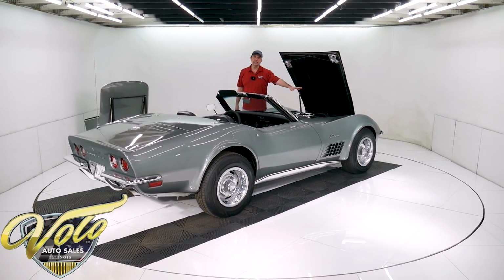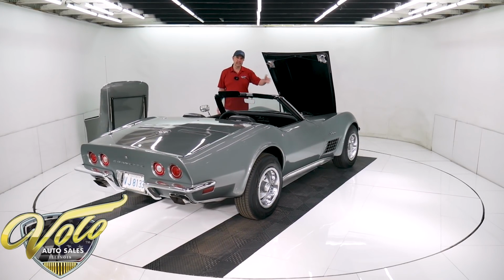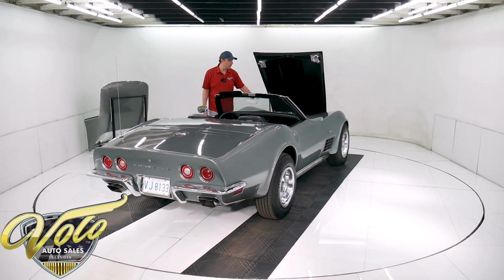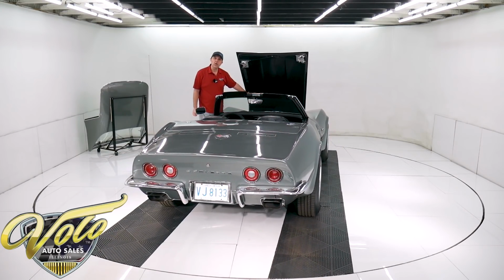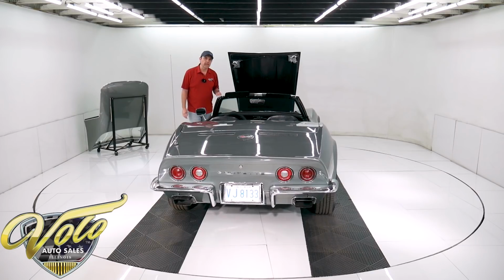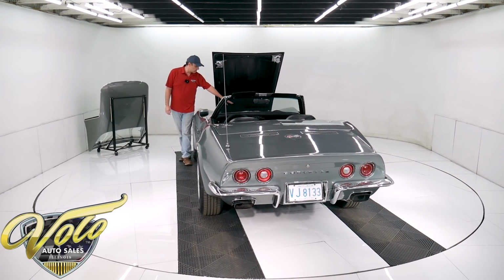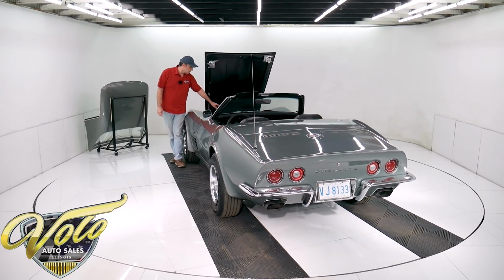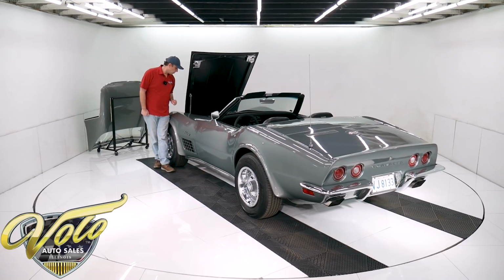The air conditioning system, it's a factory air car. He told me he went through the system completely. It blows ice cold. It has R134 Freon. The radiator was recored. The heater core was replaced. All the hoses were replaced. The upper hose is a reproduction stamped GM. The shroud, the clutch fan is new. Looks like the pulleys are new.